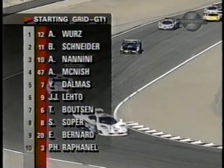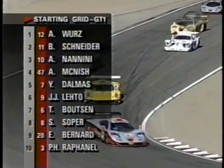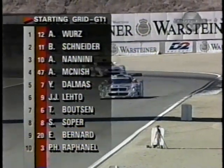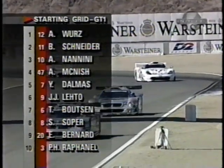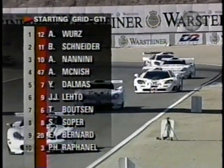In the second row, Alessandro Nannini will go alongside Alan McNish. McNish in the first Porsche in the starting lineup. And in the third row, it's Yannick Dalmas in number 7. Number 9 is Peter Cox. In the fourth row, Hans Stuck will team with Thierry Boutsen, along with Steve Soper and J.J. Lehto, starting outside the fourth row.